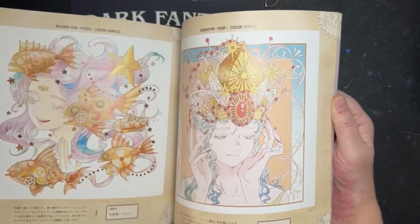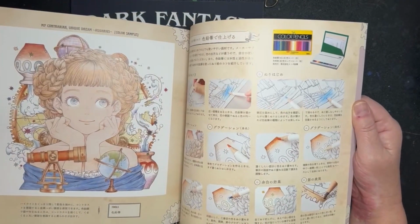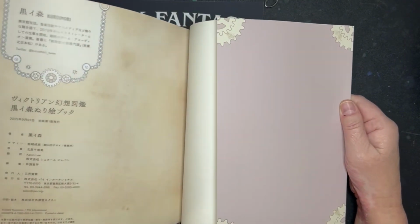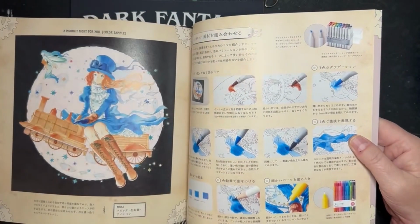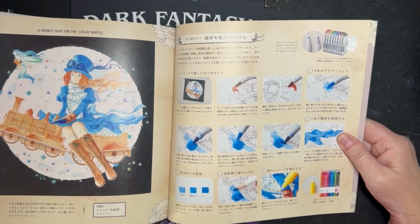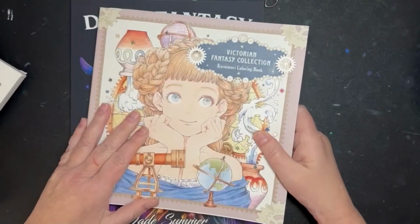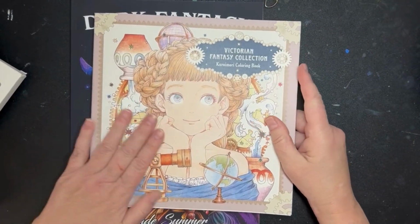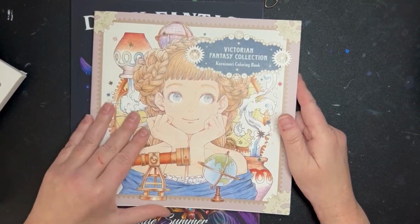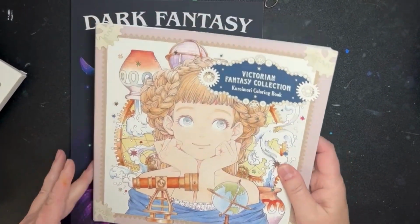Oh, and in the back, she's got some of her own, I think this is a female. I don't actually know. Some of it is colored. A little bit about markers in here, so I'll use my Google Translate and see what I can figure out. But Victorian Fantasy Collection, an absolutely lovely book, especially if you like portraits, which I do. So really glad I bought that one.